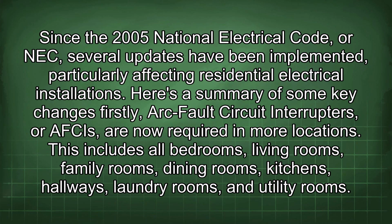Since the 2005 National Electrical Code, or NEC, several updates have been implemented, particularly affecting residential electrical installations. Here's a summary of some key changes. Firstly, arc fault circuit interrupters, or AFCIs, are now required in more locations.